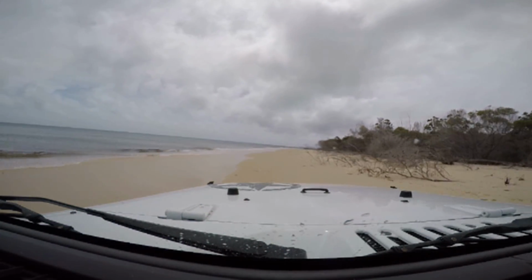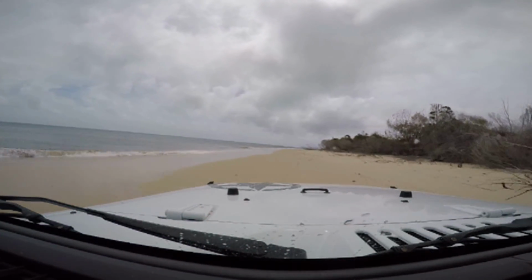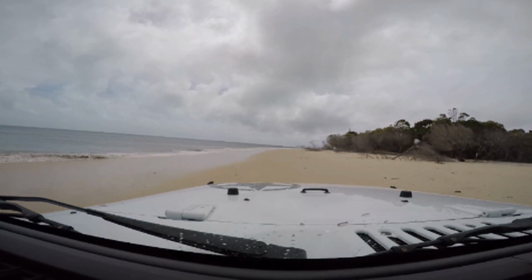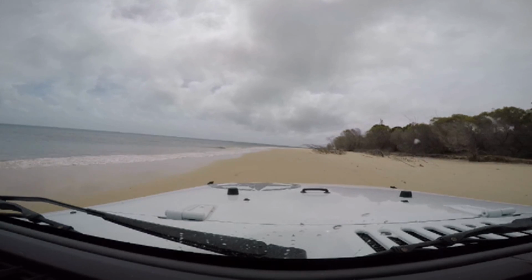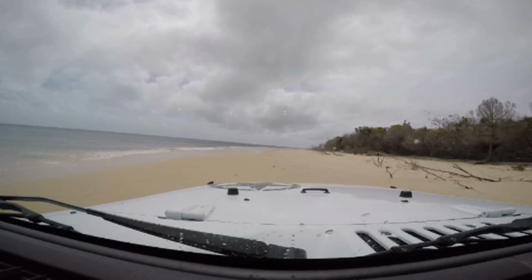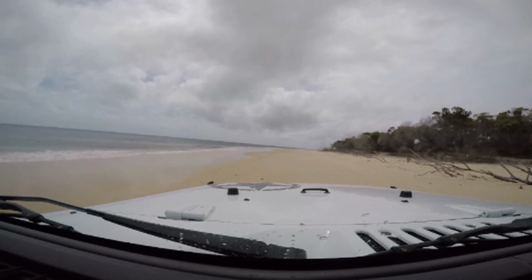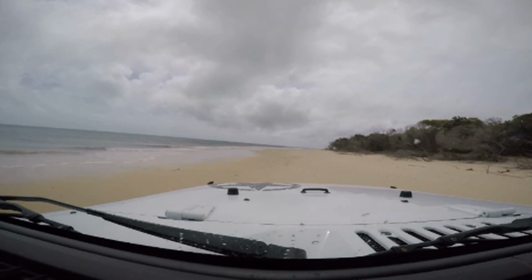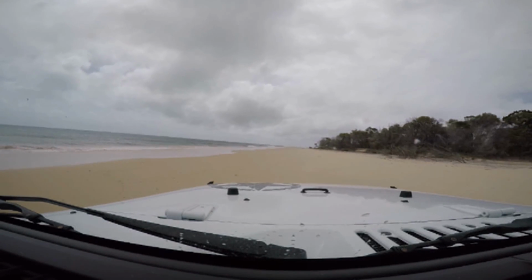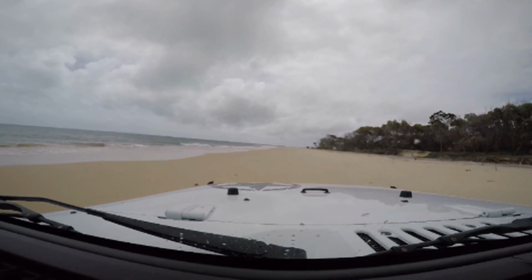We left camp the top end of Fraser early the next morning at the start of the run-out tide. Just remember, it's always important to travel on the beach, preferably on a run-out tide, so you know you've got plenty of time if you do get stuck. But Cyclone Marcia was bearing down on us, and there were pretty bad predictions of where it could actually hit, and it was forecast to come right down over Fraser. So we just thought we'd better get out as soon as we possibly could to keep safe.